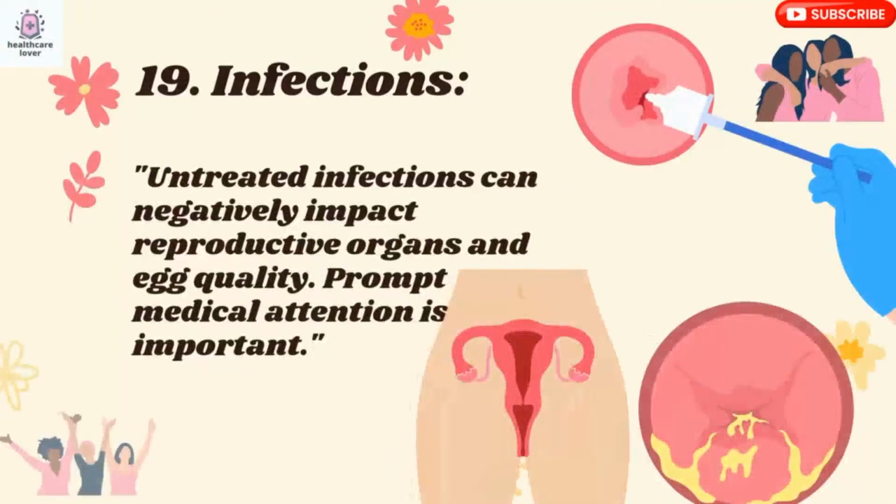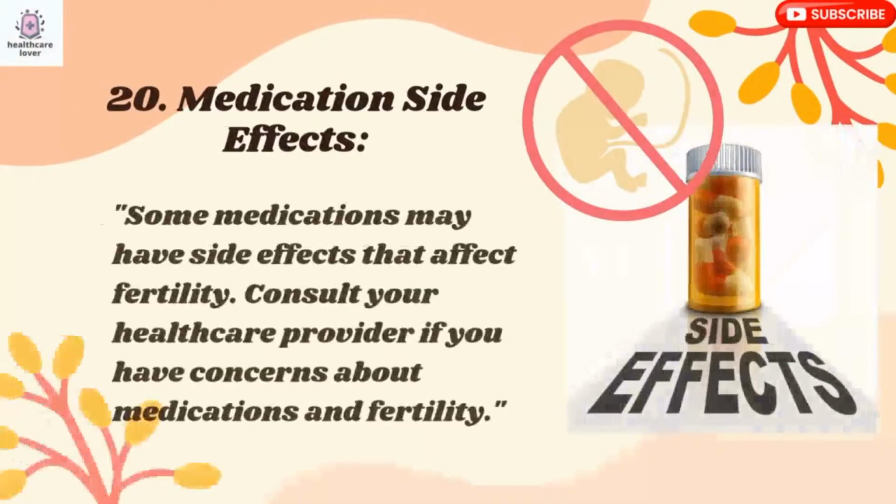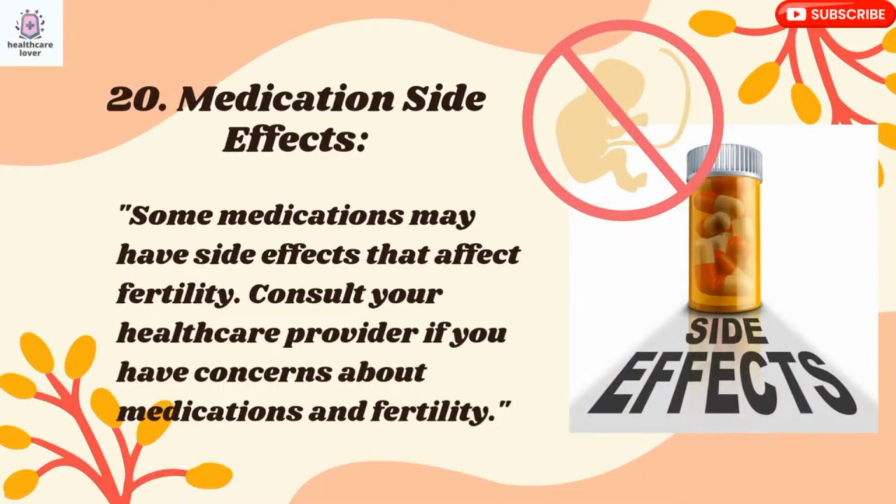Infections. Untreated infections can negatively impact reproductive organs and egg quality. Prompt medical attention is important. Medication side effects. Some medications may have side effects that affect fertility. Consult your healthcare provider if you have concerns about medications and fertility.